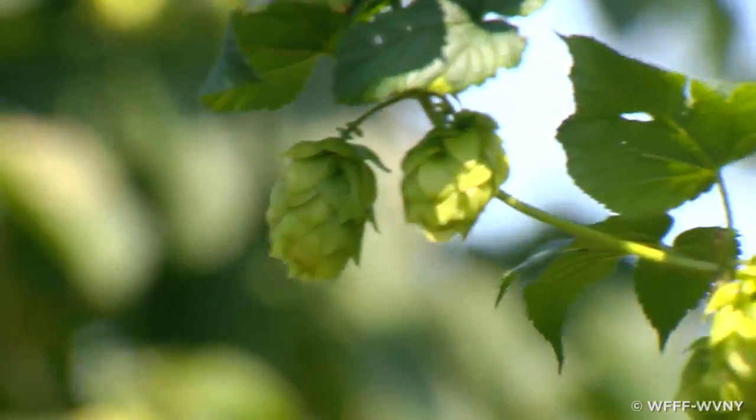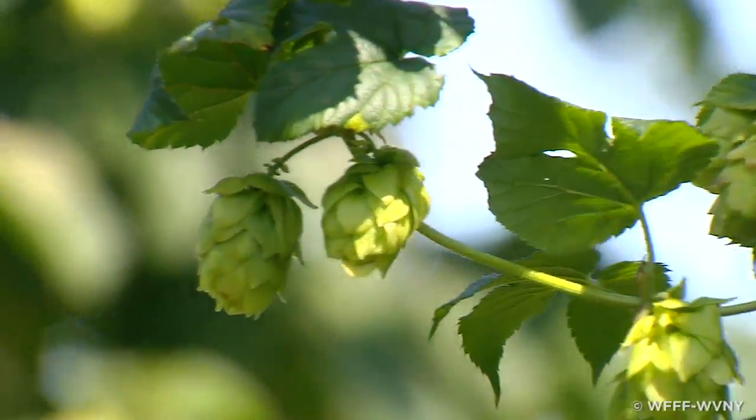This is where it starts, and if you're drinking beer or brewing beer, hops are a very important component of that product. What we're trying to do is provide really good research-based information so that farmers have a better chance at being successful growing this crop in the state.